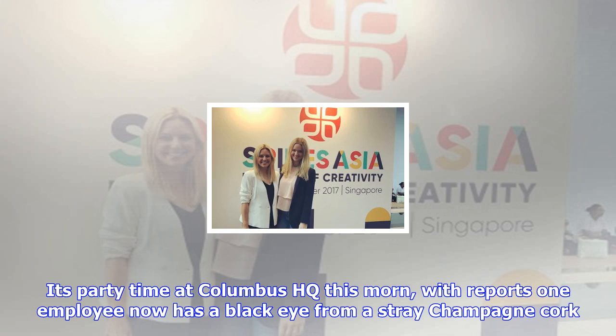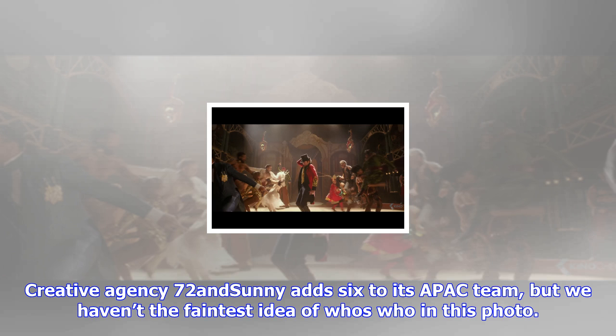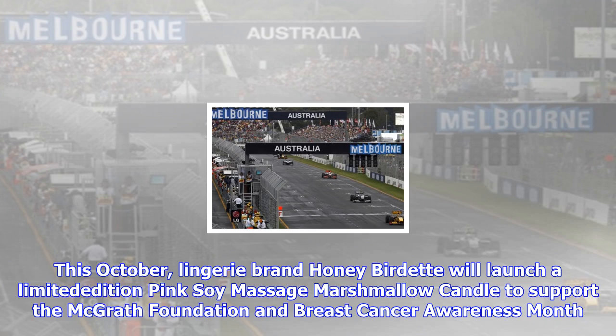This October, lingerie brand Honey Birdette will launch a limited edition pink soy massage marshmallow candle to support the McGrath Foundation and Breast Cancer Awareness Month. Honey Birdette will donate every cent from their pink marshmallow candle sales to the McGrath Foundation.